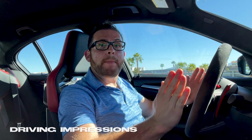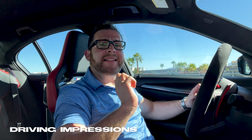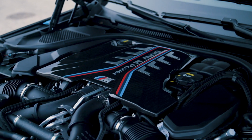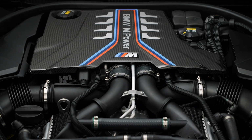So we're gonna start by hopping in the M5 CS, and we're gonna talk about what we get as part of that CS package, which stands for Competition Sport, the most aggressive that you can currently get on an M5. So we've got a 4.4 liter twin turbocharged V8 engine up front. This is the same one you're gonna get in the standard M5, but it produces more power. We've got 625 horsepower, which is 10 more than what you're gonna get in an M5 competition.